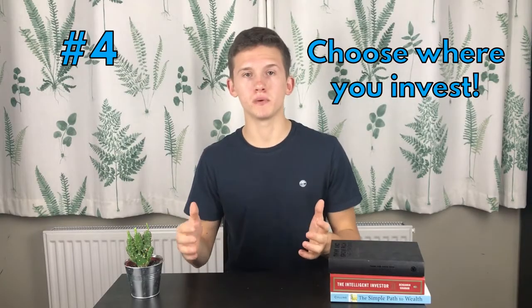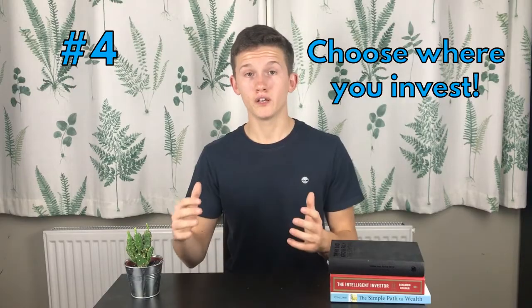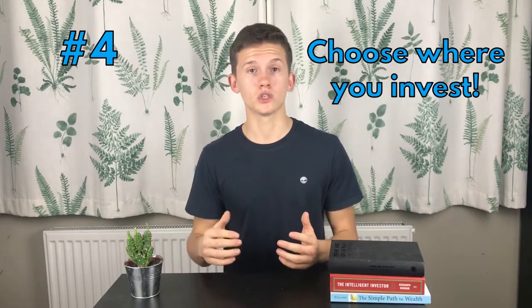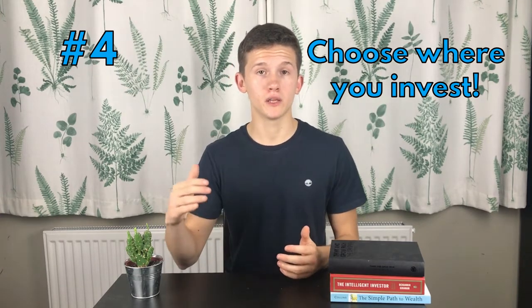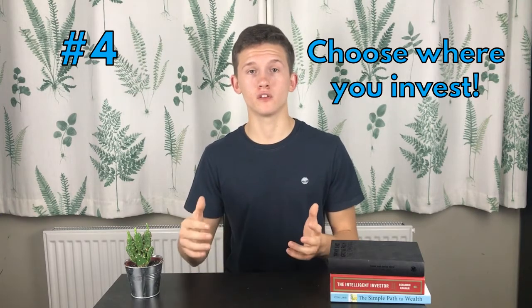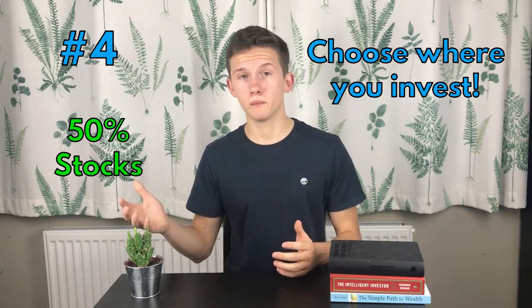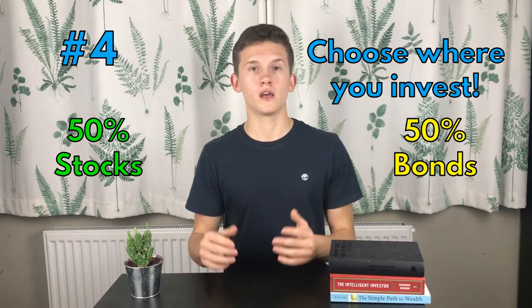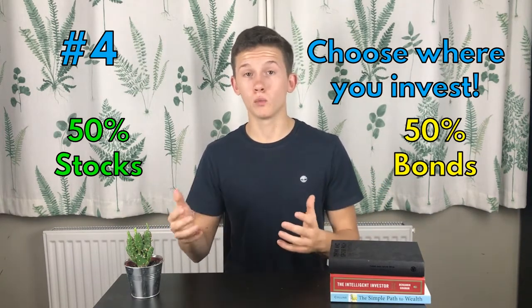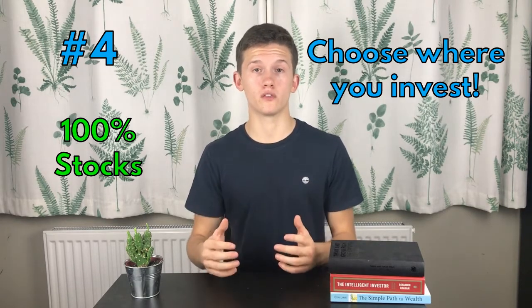I'll explain what I mean by that in my example. My pension provider is Scottish Widows. If I had chosen to take the default investment approach, then my money would be invested in their standard pension portfolio funds. This consists of a balanced amount of equities and fixed interest securities. Or, you could say that my investments would roughly be 50% stocks and 50% bonds. However, I am a young investor and I am willing to take on more risk, so I want my portfolio to consist of 100% stocks.